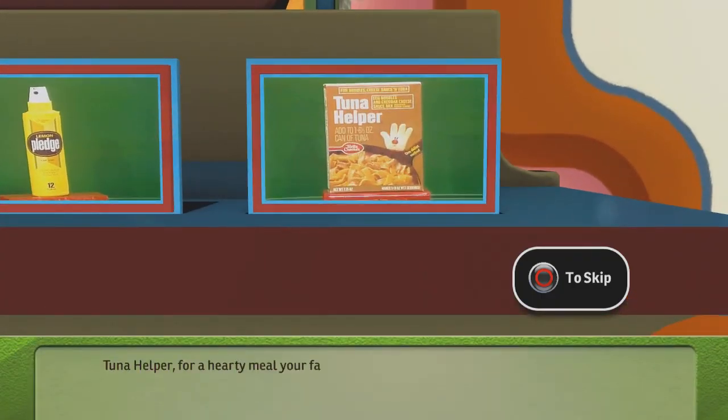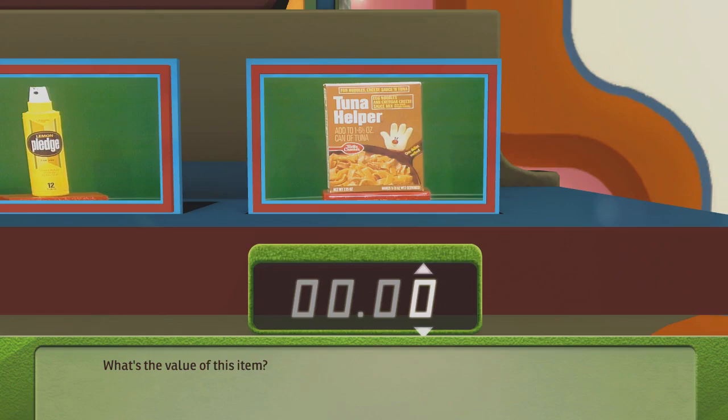Tuna Helper for a hearty meal your family will love. Try tasty Tuna Helper and help your tuna help you make a great meal. What's the value of this item?